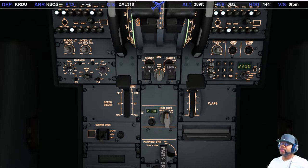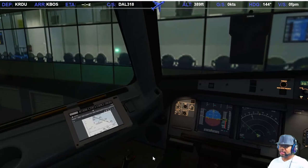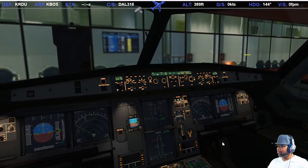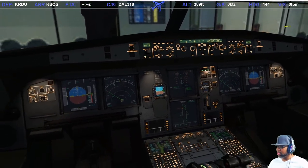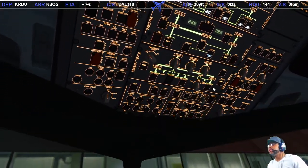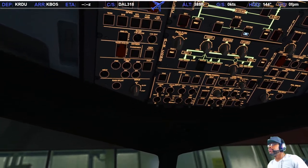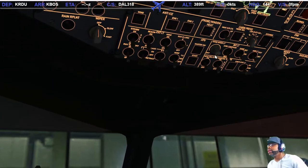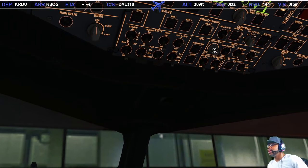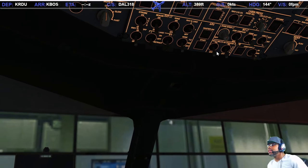Then we'll get all the weather information on. We can turn that off. And let me see generally how light this cockpit is. That's not too bad. I like the night ambiance, so I'm not tripping at all in the least. Let's see here. And of course, if we want to come up here, we can turn the overhead down just a little bit, and then we can also figure out this lighting situation.